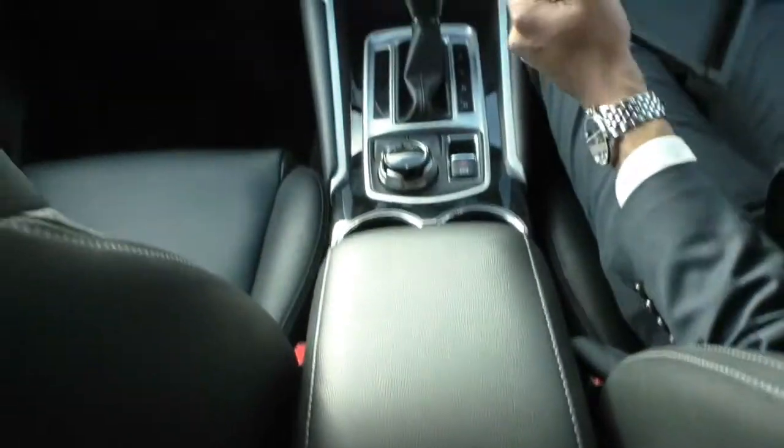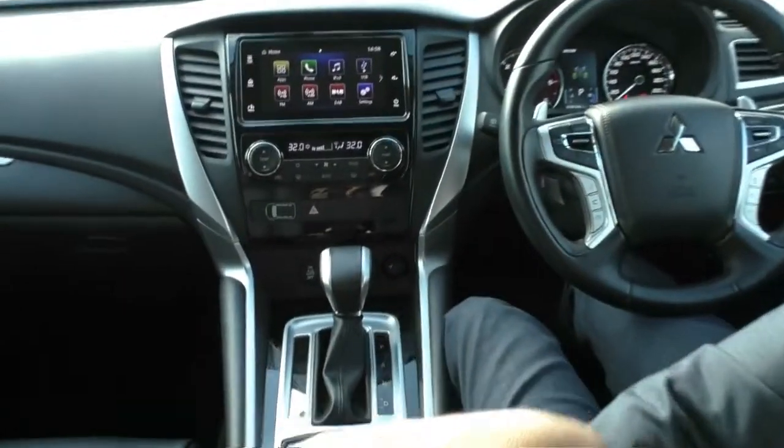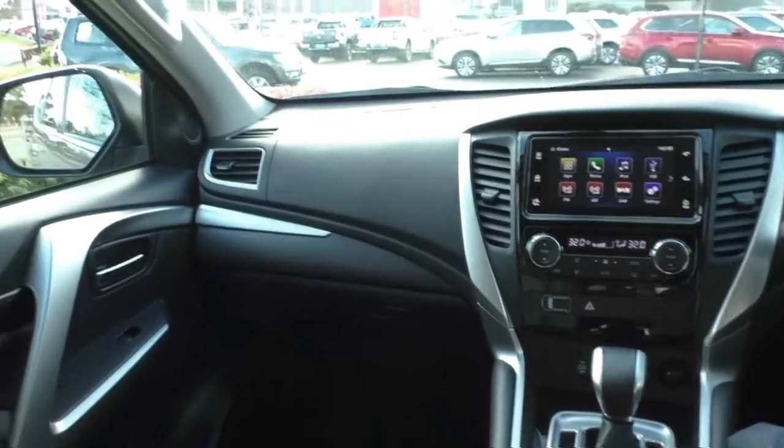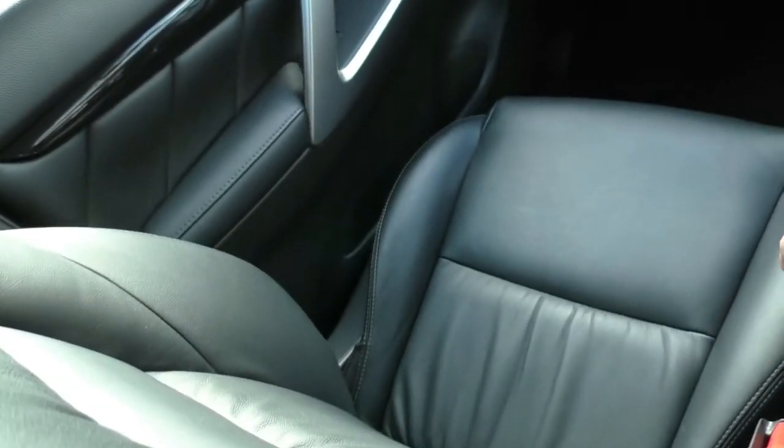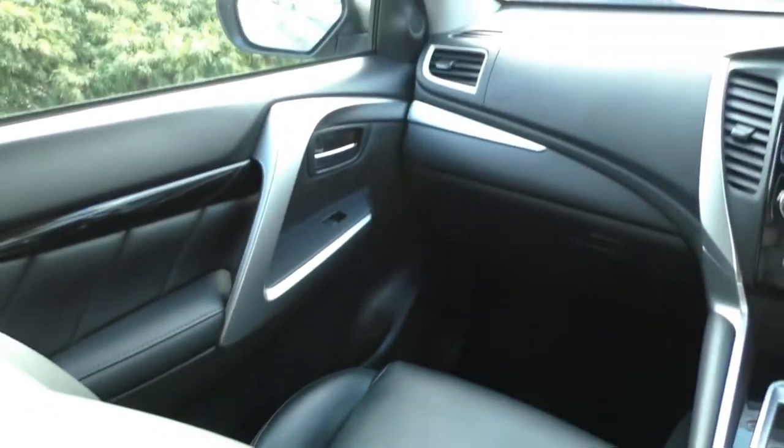Now I'll get the camera person to actually pan around the interior to show you the condition, because like I said, this car presents beautifully on the inside. All the fascia on the dash is in good condition. The door cards present really well. All the leather is in very good nick. And I'll actually demonstrate to you how the back seats will look. So I'll show it to you on that side.